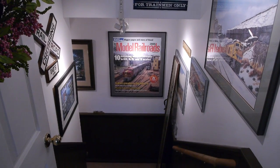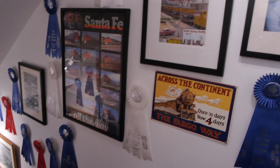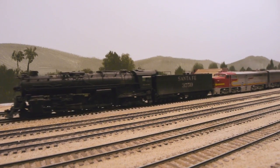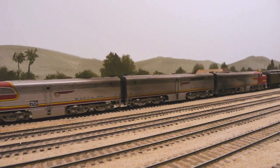Another really fun thing to do at these railroad shows are the layout tours. The local people open up their model railroad and show the thing off a bit. It's always really cool to see. This is Ted York's model of Cajon Pass in California.